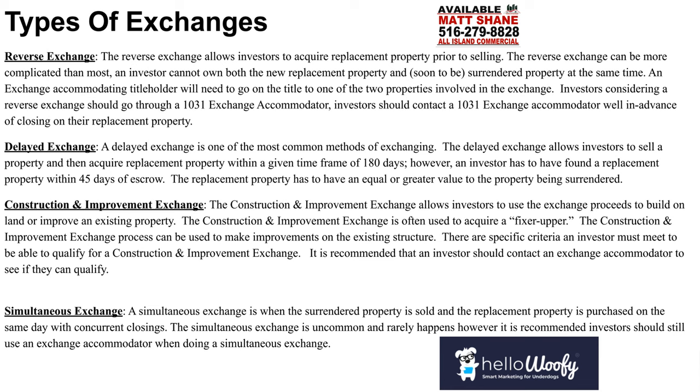Investors should contact a 1031 exchange accommodator well in advance of closing on their replacement property. Delayed exchange. A delayed exchange is one of the most common methods of exchanging. The delayed exchange allows investors to sell a property and then acquire replacement property within a given time frame of 180 days. However, an investor has to have found a replacement property within 45 days of escrow. The replacement property has to have an equal or greater value to the property being surrendered.